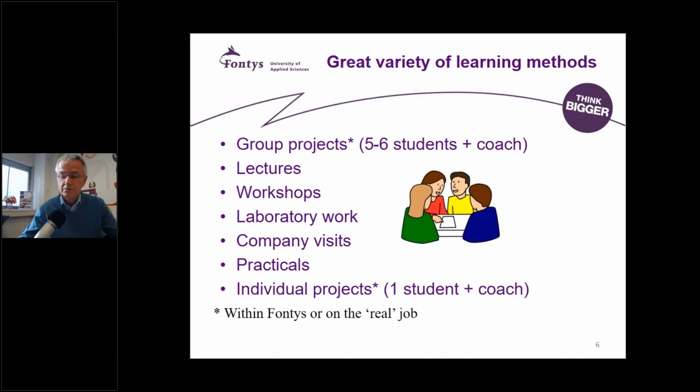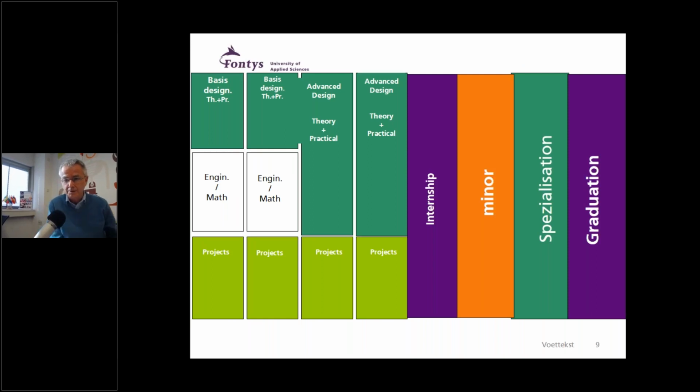Okay, let me now focus on the program. This is a basic overview. As you can see, the program consists of 4 years, and each year is divided in 2 semesters. Each semester is divided in 2 blocks. So each block will take around 10 weeks, and at the end of each block, you will have to sit for exams or round off projects or do other activities.